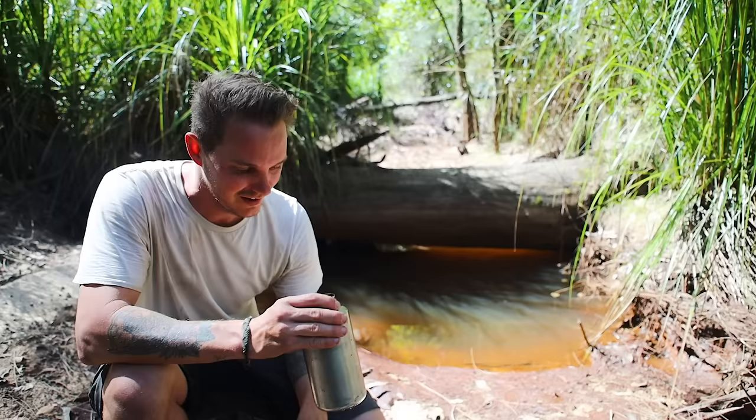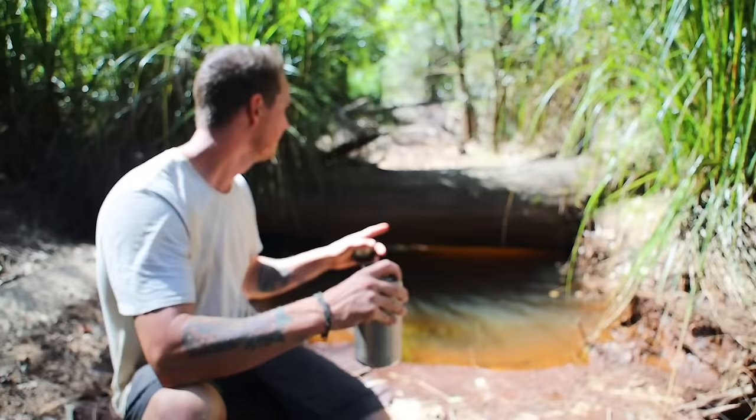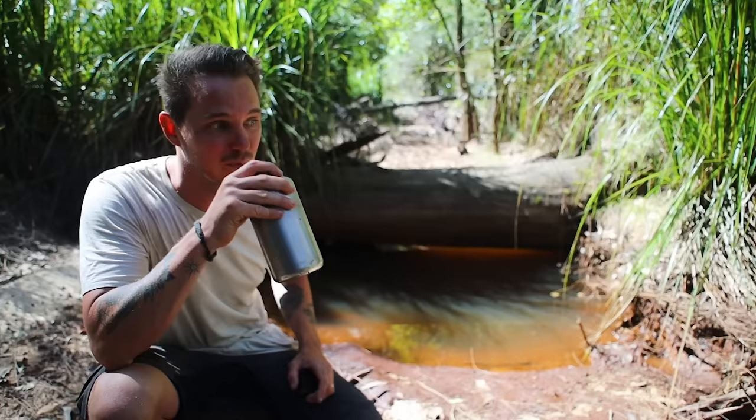So look, I might have a little taste. I feel like we are in a pretty pristine catchment just here. There's no farmlands or anything around here, and I don't think I've got anything to worry about in terms of big feral animals polluting the waterway, so I might have a little taste. Doesn't taste too bad.